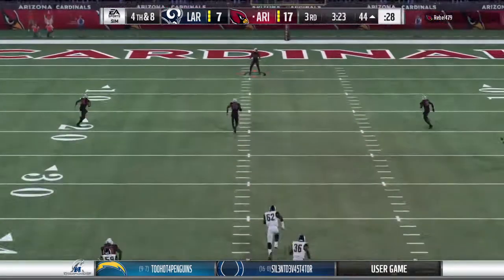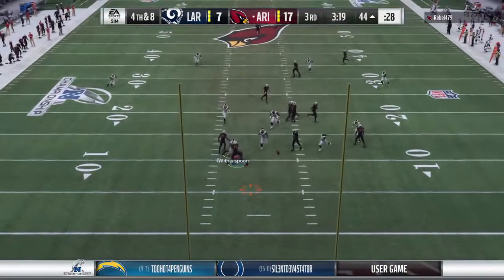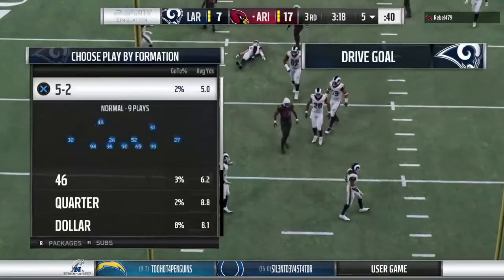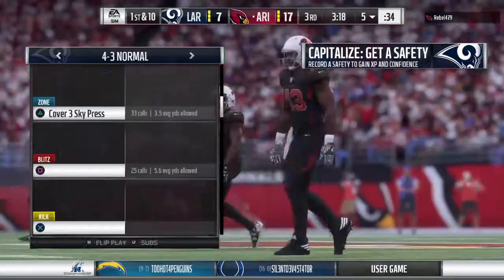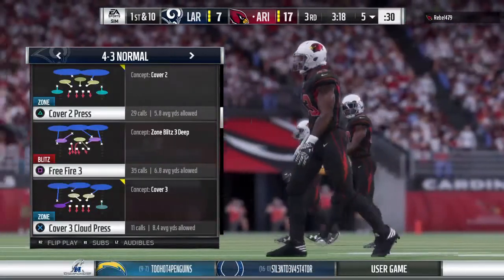He gets this one away, and boy, it's another boomer. The dive unsuccessful. The big fella can't pick it up. Here's the Arizona offense now as they get set to take over. And fortunate to get points on the board last time. They had to hit a really long field goal to do so.